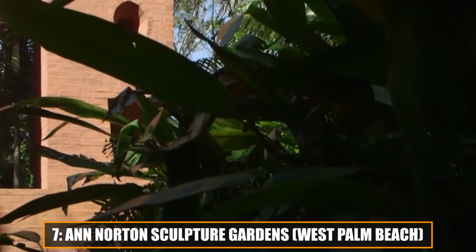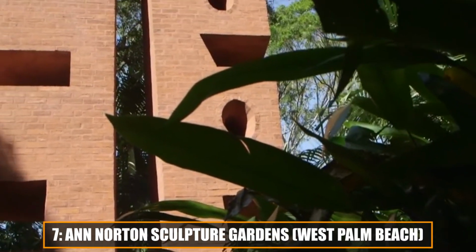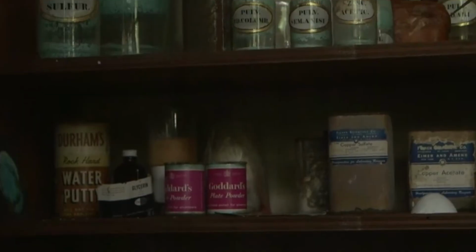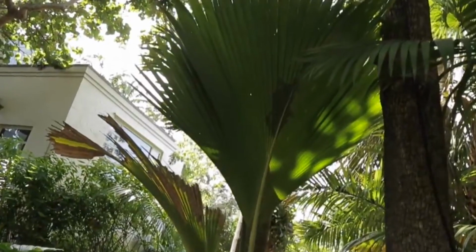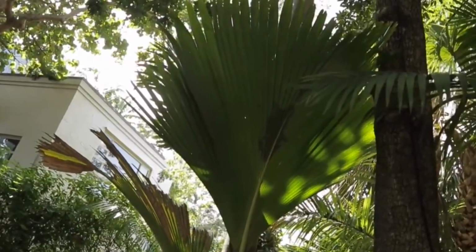7. Ann Norton Sculpture Gardens, West Palm Beach. The Norton House is a historic home located at 253 Barcelona Road in West Palm Beach, Florida. On July 26, 1990, the house was added to the U.S. National Register of Historic Places. It is also a contributing property to the El Cid Historic District.